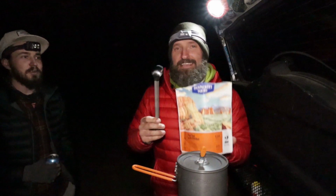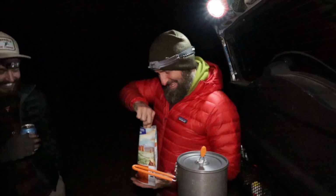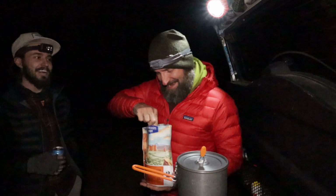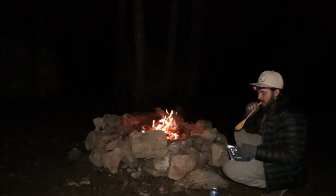To your fans, if you're going to eat one of these, you need one of these. That's what a real spoon looks like. Yeah, Russ has the bigger spoon. All right. That's what she said. Maybe this tastes better than the first night.